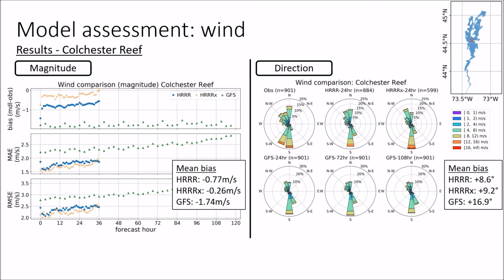So just like the observations, the results from this analysis depend on where you are in the lake. So there's no real succinct way to summarize all of the results. So we're just going to look at one location, that being Colchester Reef, which you can see is here in the middle of the lake, in the open part of the lake. We're going to look at this one because, being the largest open basin in the lake, it should be the most important for things like fetch and wave setup. So these should be fairly important as far as their impact on the actual model, on the wave forecast.